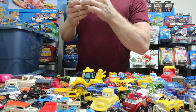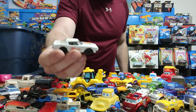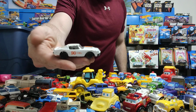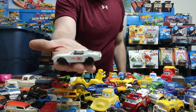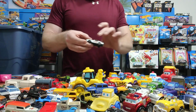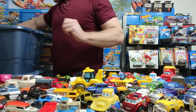This is my 1990 Hardee's by Ertl race car. Now, 1990, that's definitely at least early 90s. So there's some older vehicles in here, because this is proof. Not the best of shape, but I love stuff like this. Especially advertising. So that's a definite find as well.